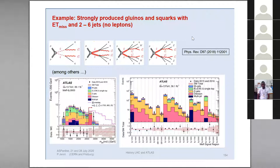So I just want to check how much time I have. I still have 5 minutes. So I just want to give you one example here, and there will be more in the slides, but this is, for example, looking into strongly produced gluinos and squarks. The simplest would be just to have a squark pair production. The squarks decay into a normal quark, meaning a jet, and the lighter supersymmetric particle, similarly for the other one. So you would have two, but sometimes you have much more jets and missing transverse energy.